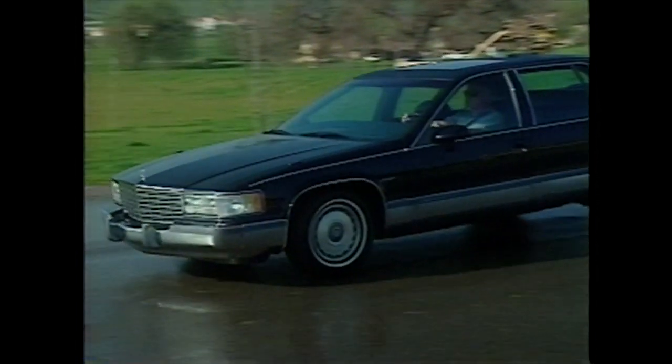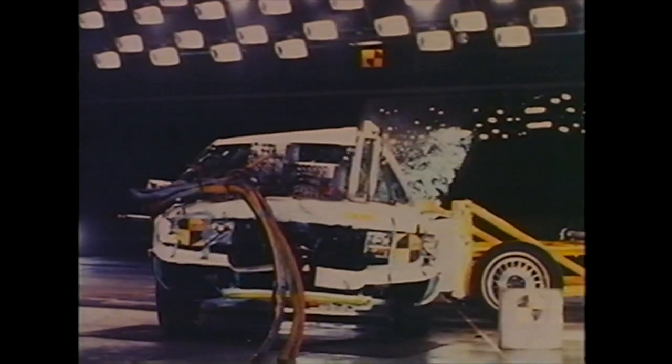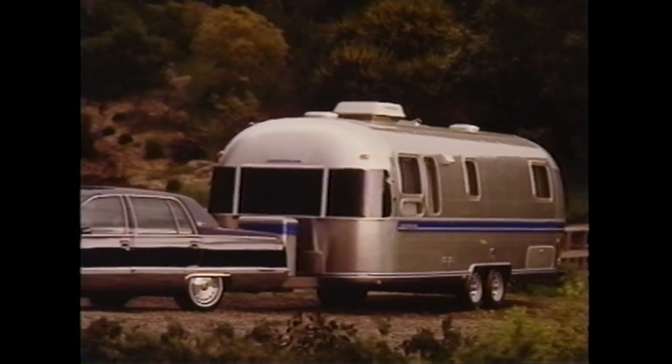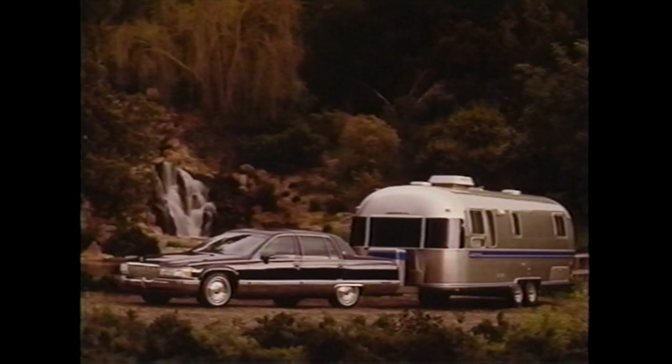Safety has been enhanced with standard anti-lock brakes and full-range traction control. And the '93 Fleetwoods meet federally mandated side impact standards for 1997. There's an available 7,000-pound trailer towing package, yet another industry-leading benchmark.